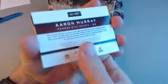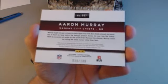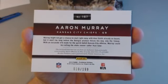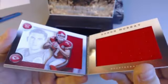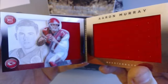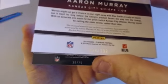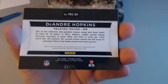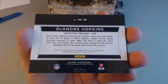One's numbered to 199, and that will be an Aaron Murray, numbered to 199, the Chiefs. Kansas City, West Virginia. It'll be a rookie jumbo patch booklet, dual patch. Oh, Kansas City. See how long Alex Smith can hold him at bay. Nice rookie booklet. Behind that, a DeAndre Hopkins, 25 of 25 for the Texans. Hey, we pulled a low number DeAndre Hopkins booklet.